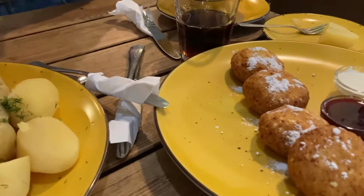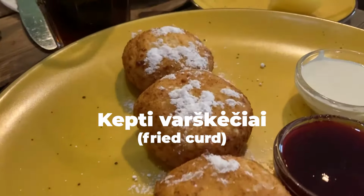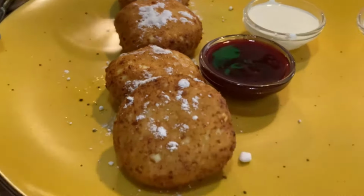The final dish we tried was kepte vaškeče for dessert. These are made with curd or cottage cheese, mixed with flour, and then fried. Usually served on the side is sour cream and jam.